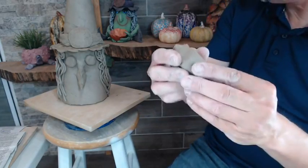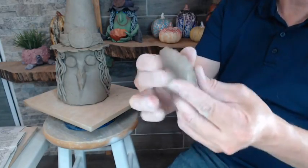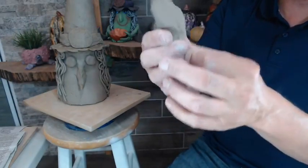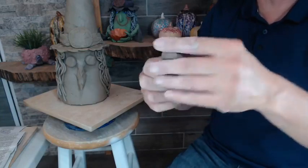To make hands and arms, I do what I call a paddle, and it depends how long you want the arms and the hands.